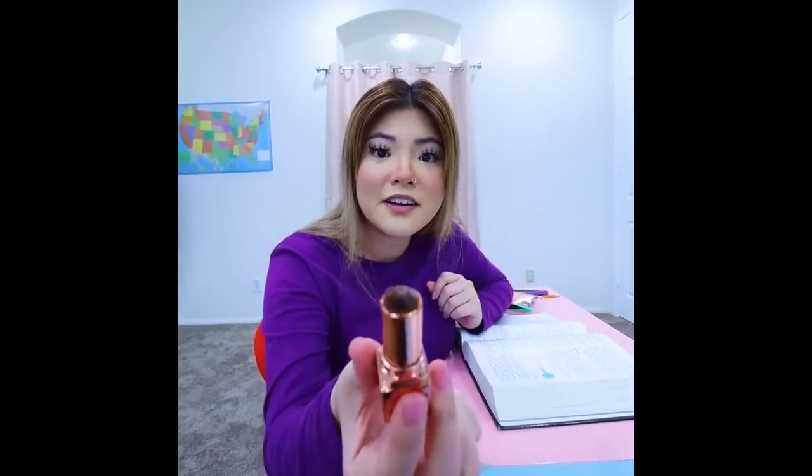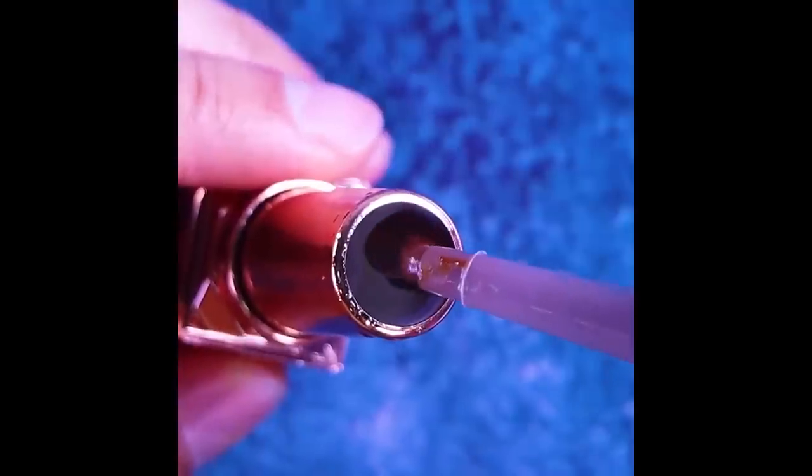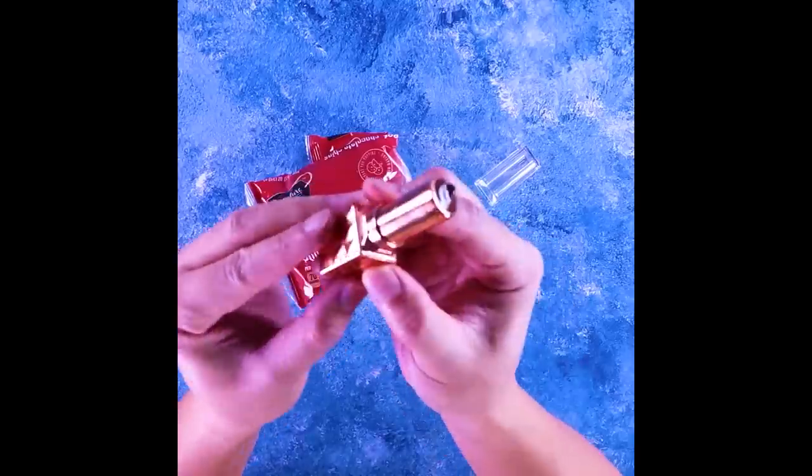Are you licking your lipstick? No, it's actually chocolate. Did you want to try some? Find a clean lipstick container. Then fill it up with melted chocolate and wait for it to harden. Looks delicious. Did you say chocolate?